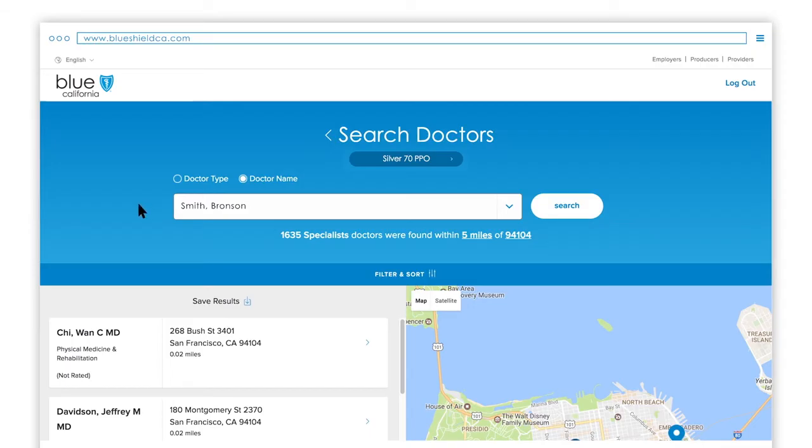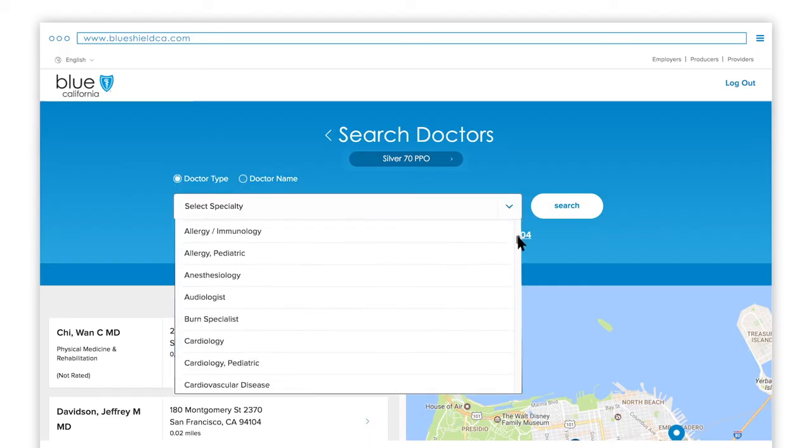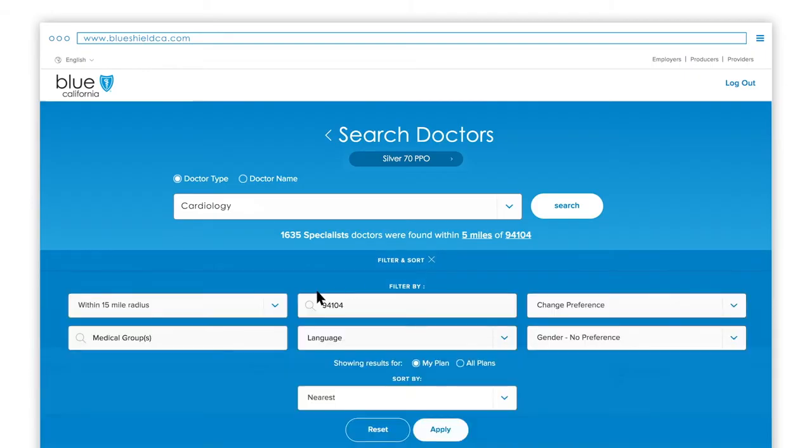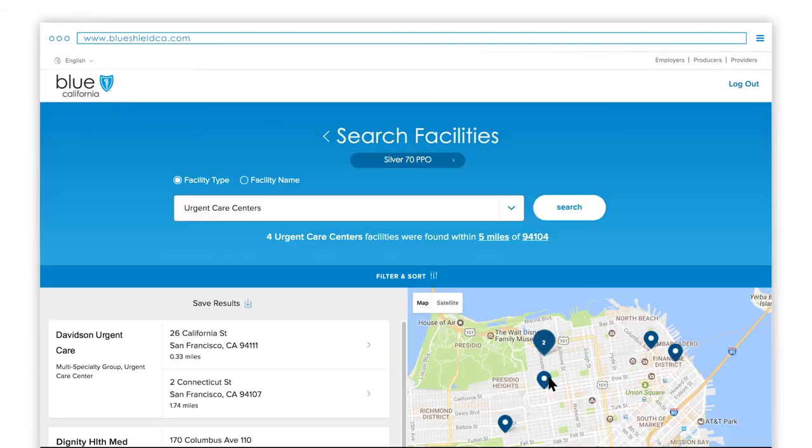If you know your doctor's name, you can search by doctor name to get your result more quickly. If you don't have a specific doctor in mind, you can start your search by doctor type and selecting a specialty. Then you can filter your search by location, language, gender, medical group for HMO plans, and more. You can also use the tool to search for your nearest urgent care center.